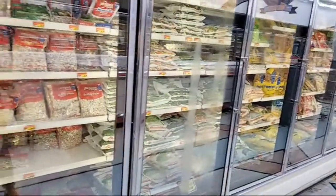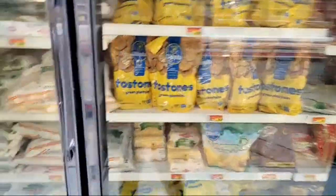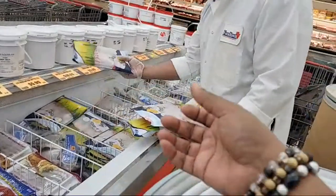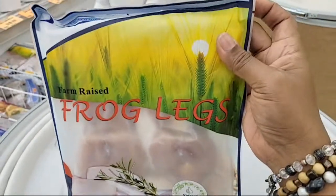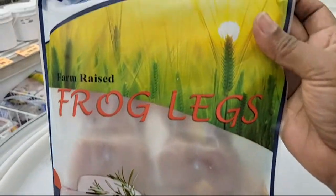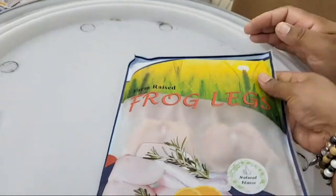Mm-hmm. Frozen vegetables. I wonder if they sell the frozen breadfruit. Huh? Yes. Oh my god. Let me see, please. The frozen frog legs? Yeah. Guys, frog legs frozen. Joshua and his dad want to try this. Ask them if I must jerk it. You asked them, I asked them that.